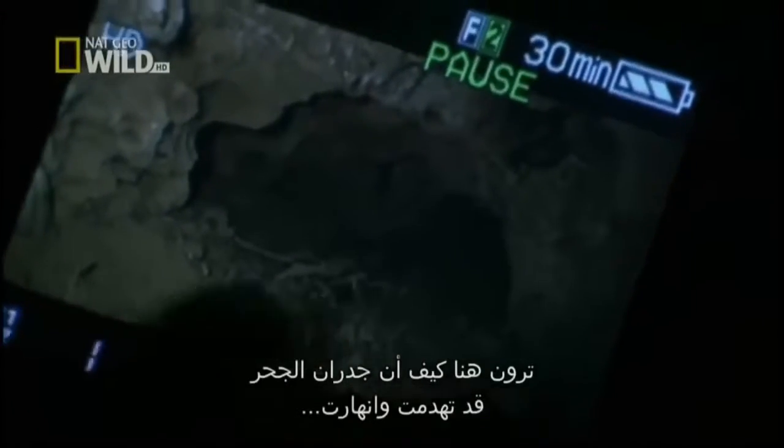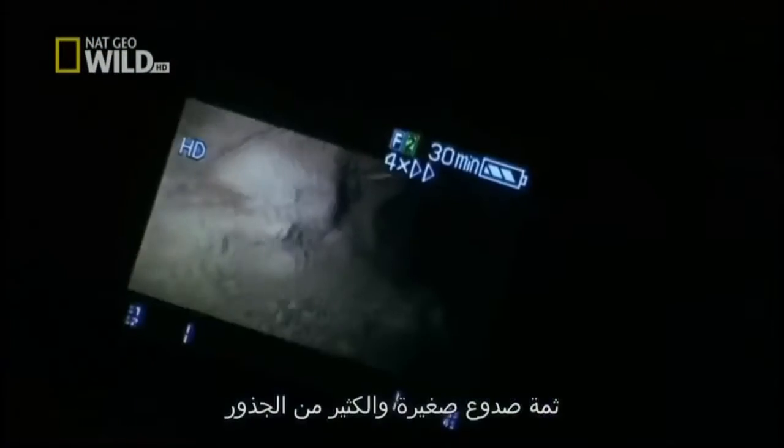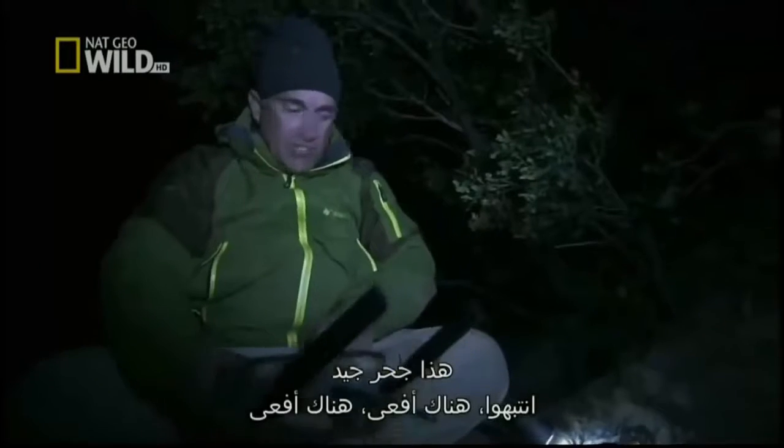Here, the soil changes. You can see where the walls have kind of been broken down or decayed. You can see little crevices, lots of roots. It's a good burrow. Watch it! Snake! We got a snake!